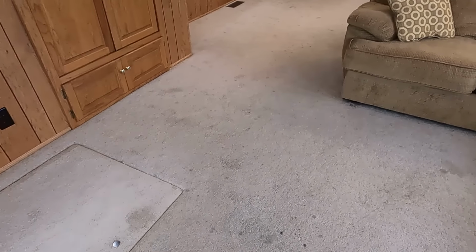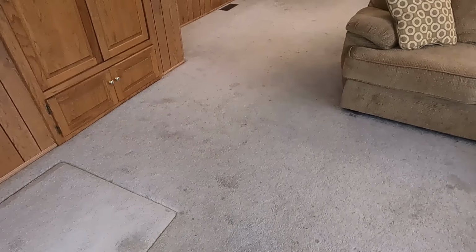We do have some carpeting in here that is showing its age. It's kind of got some stains throughout. So most buyers, and again, this is purely a cosmetic issue, are probably going to want to replace this with either newer carpet, perhaps some vinyl plank flooring or anything of that nature. We do just want to point that out to you.